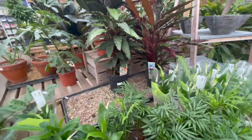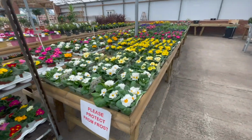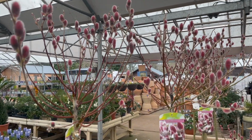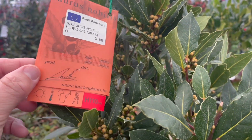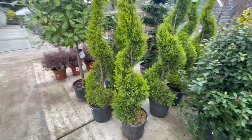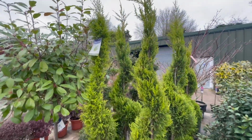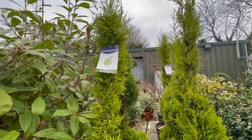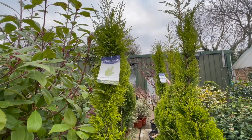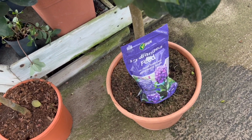Oh, look at this. Oh, look at all these different types of flowers. This is interesting. This is called a salix. This has a plant passport, and it's a lorica plant. This is quite interesting. This is a Cupriciparis. Can't say that too quickly. Oh look, blue hydrangea.